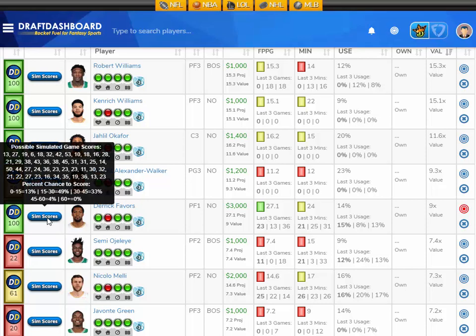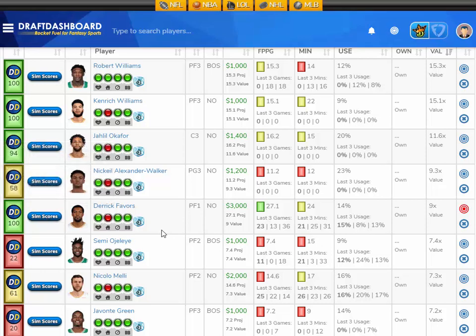A 13% chance to score 15 fantasy points or less, a 49% chance to score 15 to 30 fantasy points, a 33% chance to score 30 to 45 fantasy points, and a 4% chance to score 45 to 60 fantasy points. So this is the best value play on the slate, so I like Derrick Favors here at 3,000 DraftKings salary.